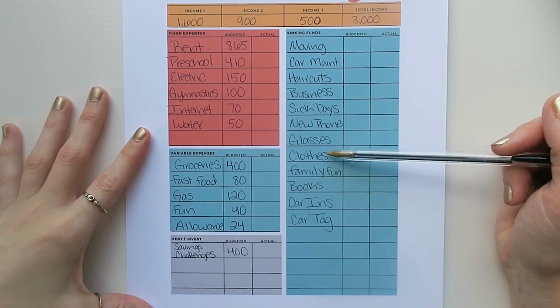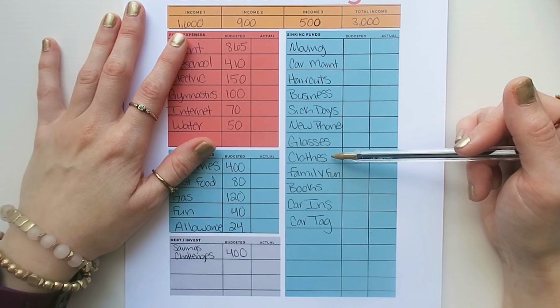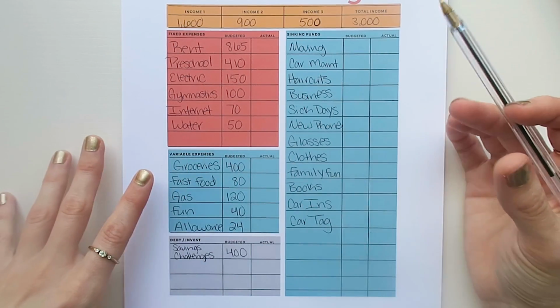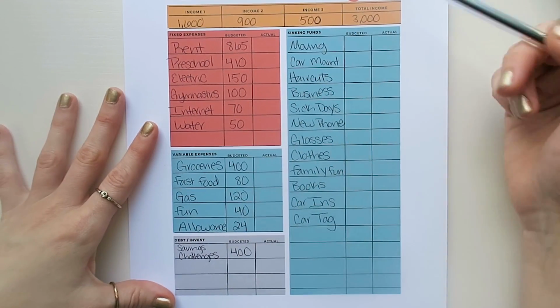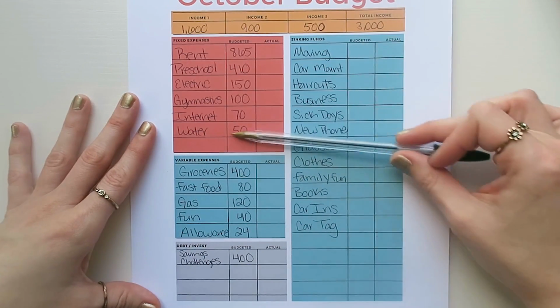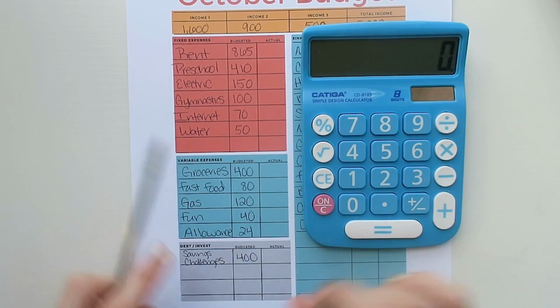I'm currently saving for clothes because I do feel like I really need clothes as well as my boys. I know if I don't save that money and make that happen, realistically, my boys are going to get new pants and I'm not going to get anything. And so it makes me spend less money on fast food and things. I'm sorry, that was a long rant, but I just wanted to clarify what sinking funds are. And now we're going to go through and tally up these expenses and see how much we're going to have left every single week to put into those sinking funds.